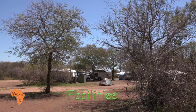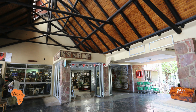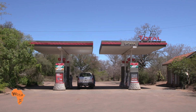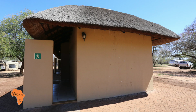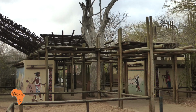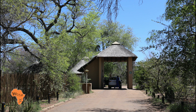Facilities at Satara Rest Camp include a restaurant, a delicatessen, a shop, a mini ATM, a laundromat, a filling station, communal kitchens, communal ablutions, a swimming pool with children's playground, day visitors picnic area with a boma on the perimeter of the camp, eco information centre and amphitheatre, a car wash.